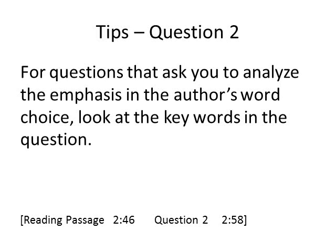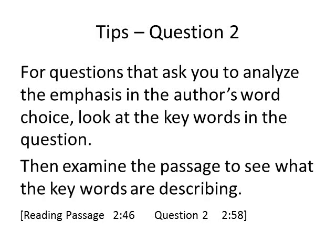This is a question that is asking you to analyze the emphasis in the author's word choice. So you need to look at the keywords in the question. Those keywords here are substantial, abundance, and engaged in. Once you've looked at the keywords, then you can examine the passage to see what the keywords are describing. Here you're basically searching for nouns and noun phrases that relate to these adjectives and verbs.